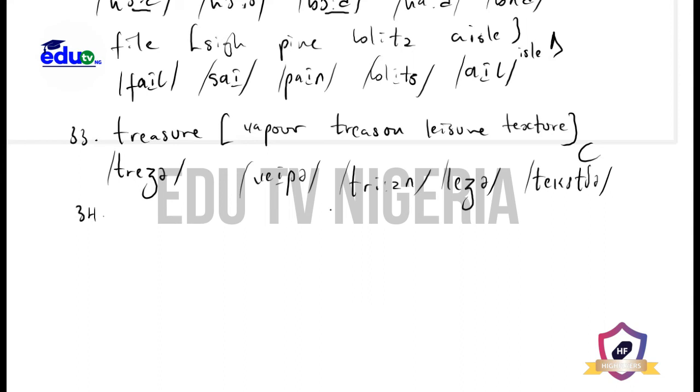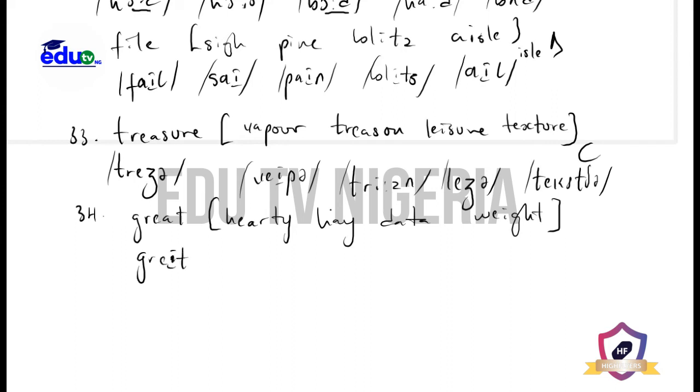Question 34. We have great, G-R-E-A-T. And then we have options: A, H-E-A-R-T-Y, B, H-A-Y, C, D-A-T-A, and D, W-E-I-G-H-T. Now, the word is pronounced great. So that means we're looking for something that has the A sound. Now, option A is pronounced hearty. So that cannot be our answer, obviously.